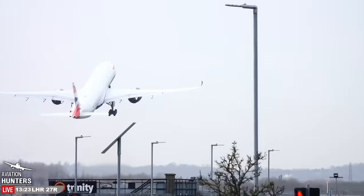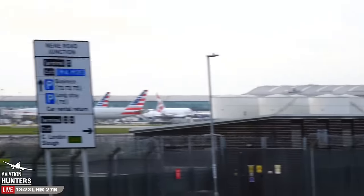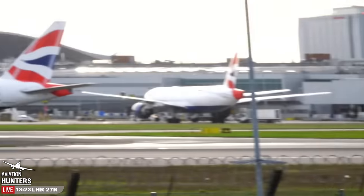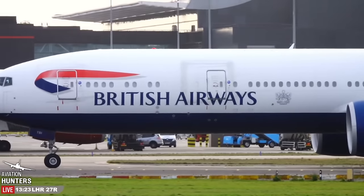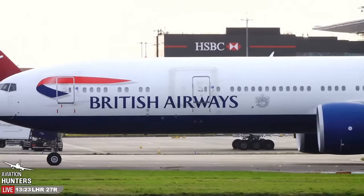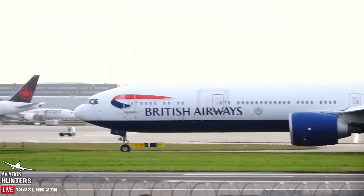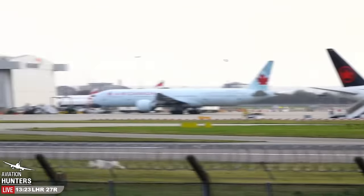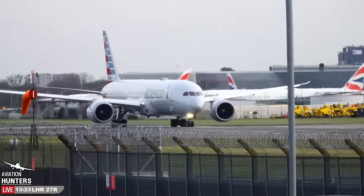Absolutely love the BA colours, the British colours on the wingtips of the A350. Look amazing. There's a 777 just taxiing in front of us now. Looking a bit dirty, you can see the jetway markings, specifically on that one door. Anyway, we've got the American jet to capture, that's the 787.